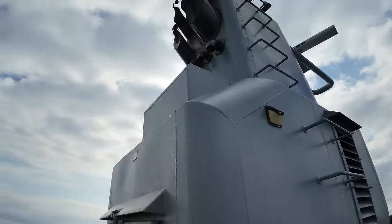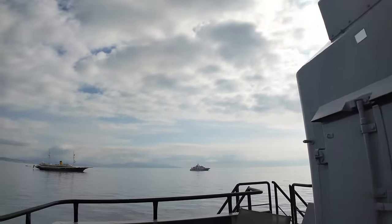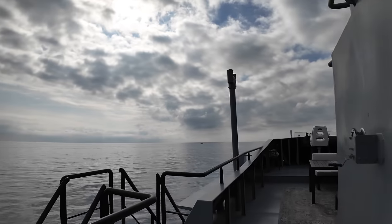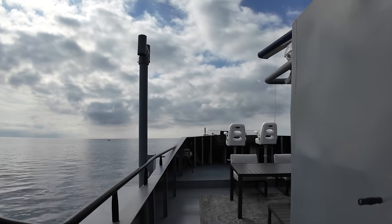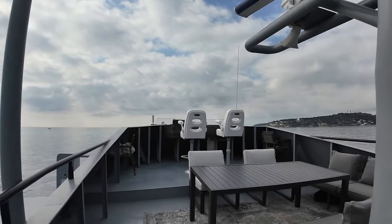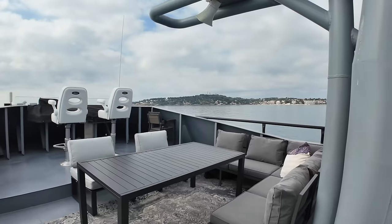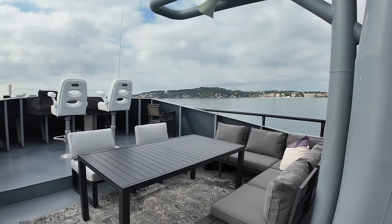If I take you round over to the port side and move forward, and I'll look back and I can show you the radar mast in its full glory. But yeah, look, another seating area here. So another great place to come and sit and relax with your friends and family, enjoying that view.